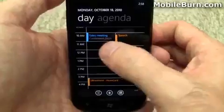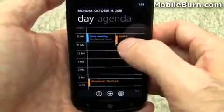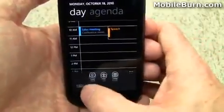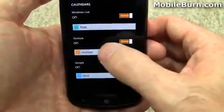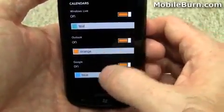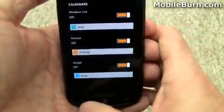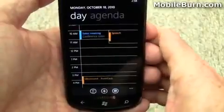And you can see we have multicolor calendars. This one, depending on the color, says where it's from. If I go into settings, you can see that the Outlook, my Exchange account, is in orange, and Google Calendar appointments are in blue. Teal is for Windows Live. I don't have any appointments set up in that right now.